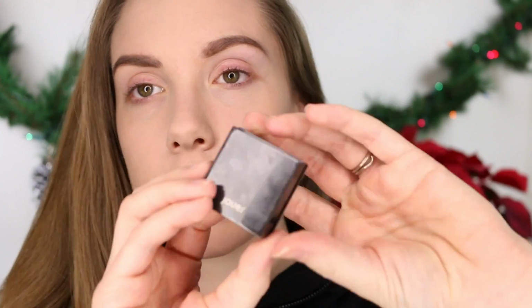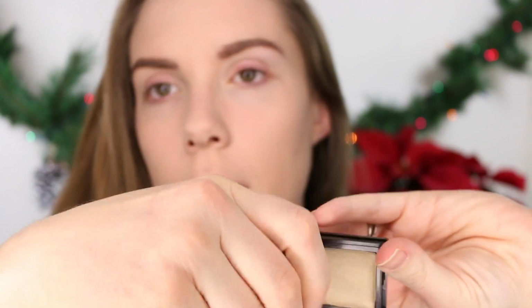And then lately I've been using this Jouer highlighter. It's like a cream highlighter situation, and I've just been taking that and putting it on the high points of my face to give me even more dewiness, especially since my nose I powdered, so it's not very dewy anymore. So I just take the end of my beauty blender and I just kind of apply that.